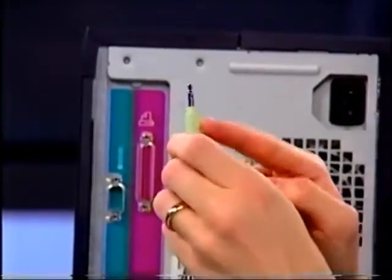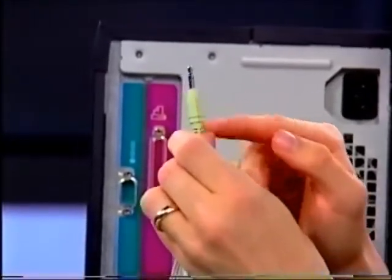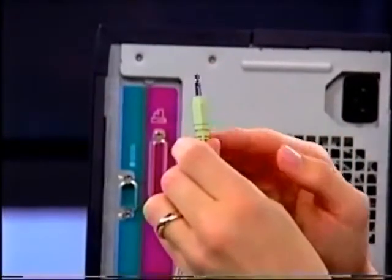Next, I need to have some sound coming out of my computer, so I need to connect my speakers. Ooh, look Doctor. At my speaker. Thank you so much. This is almost like a forcep, but not really. This is my speaker cable, and you notice it's colored this nice hospital green. Boy, I'm just sticking with the doctor theme right there.